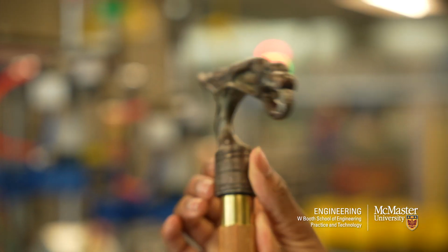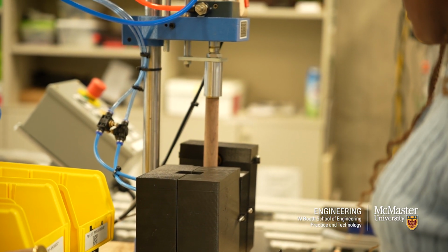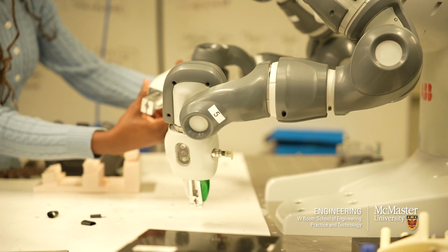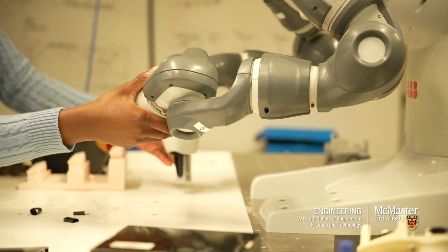The Learning Factory has so many facilities and equipment. We have the CNC machine, we have the coordinate measuring machine, and we have robots. This really helps students to learn how to use them, have direct contact with that equipment, and also learn how they are being adapted in an industry.